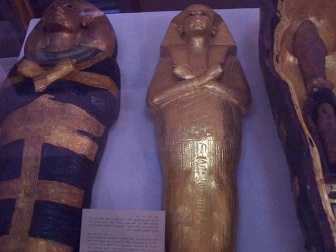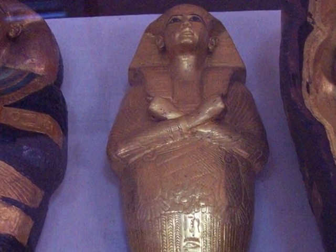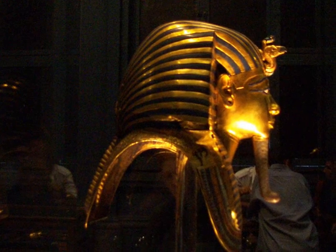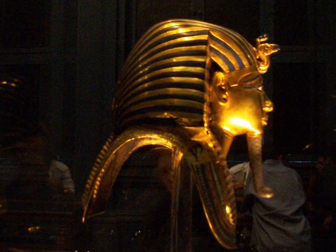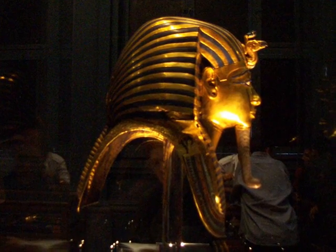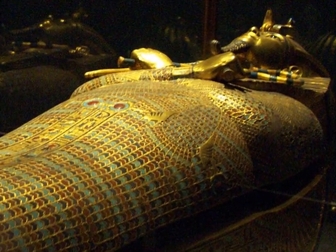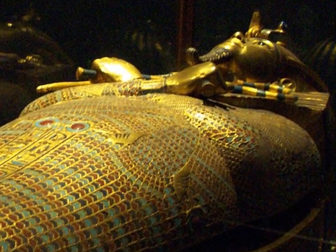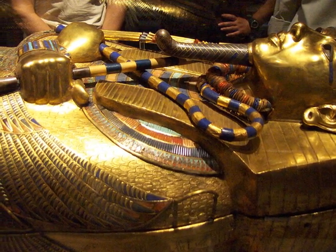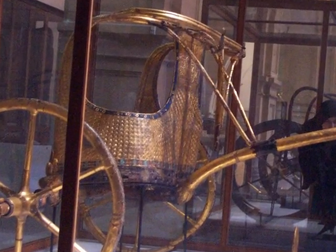Mummies were found in various layers of coverings, sometimes, such as with King Tut, surrounded by gold. This 22-kilogram solid gold head was found over the mummy. I'm impressed at the elaborate coverings for the mummy. Here's yet another of King Tut's chariots.